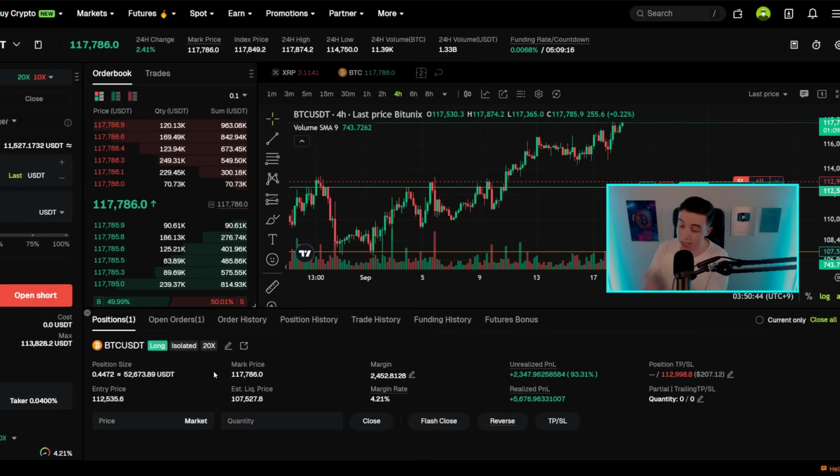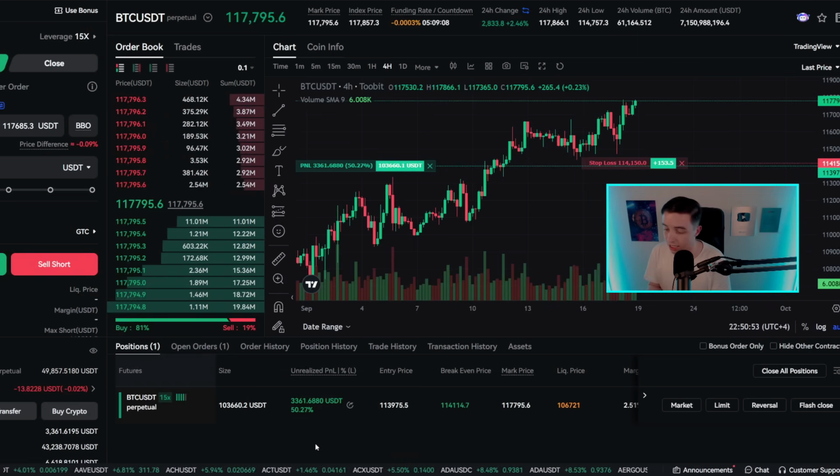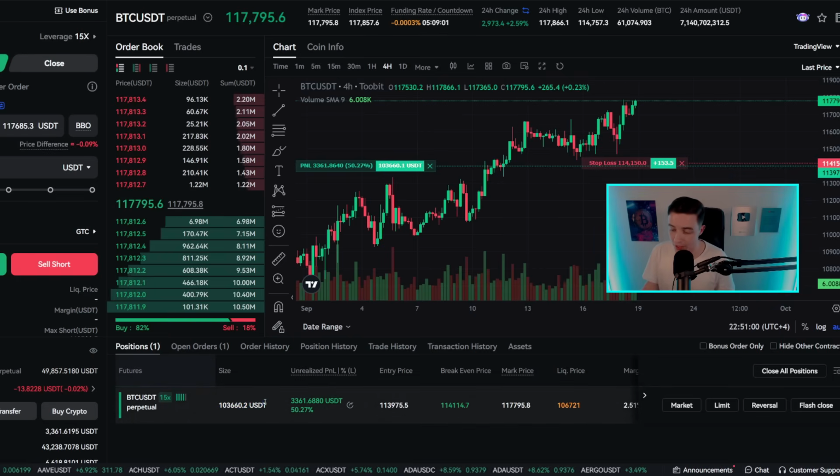But overall, this Bitcoin long position over on my BTNX account is still around a $50,000 trade. So since my last video, it's not changed. And this long position over on my 2bit account has not changed the entire time. From the moment I opened the trade back around here, it's still a $100,000 Bitcoin long position.